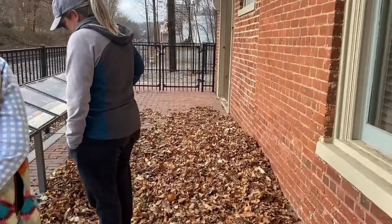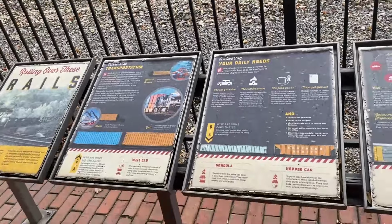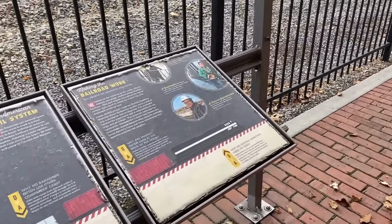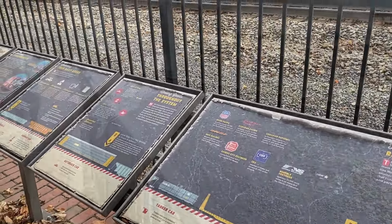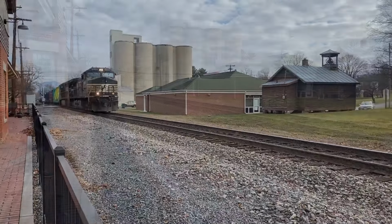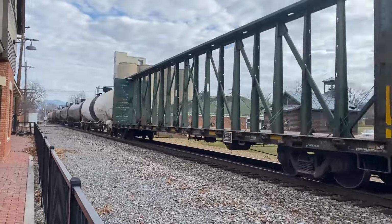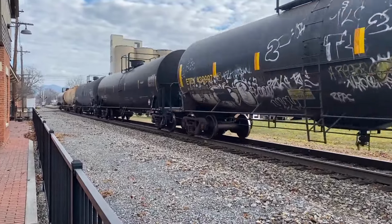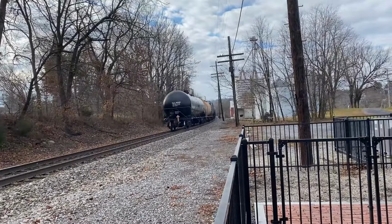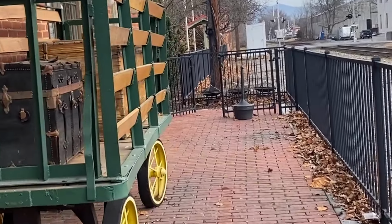All right, so out here on the platform, you can see there's the train tracks. And then they have some marquees set up here to talk about the train and rail system here. So we have gotten really lucky. We've got a train coming through. On the other side of the platform now. But yeah, they have this set up so nicely.